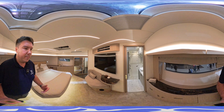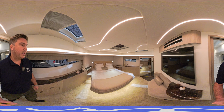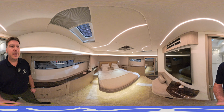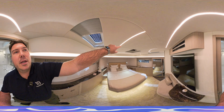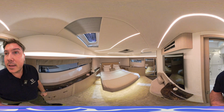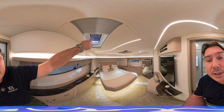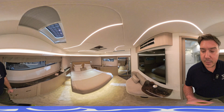Absolute does it, but most other competitors have got their owner's cabin amidships. Prestige have chosen to do it this way. There are drawbacks, as I've mentioned, but it's an effective space, and I love the lighting. We saw this a bit earlier on in the guest cabins, but it is nice how it's inset so neatly into the ceiling, and they've got some skylights too, so you know, natural light is pretty good.